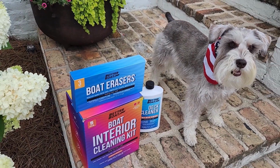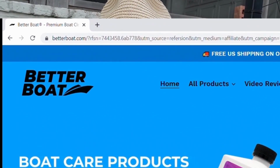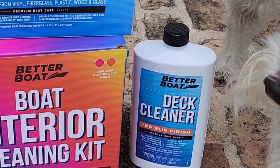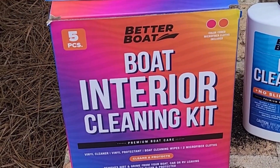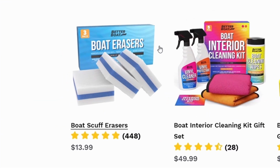All right, happy July 4th. I got my buddy Festus here. I'm gonna do a little product test on some things that betterboat.com sent me. And they sent boat erasers, this deck cleaner, and a boat interior cleaning kit. It's like a gift combination. But at any rate, I'm gonna check out the boat erasers and see how they work.